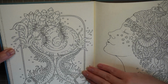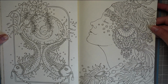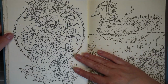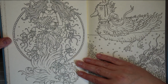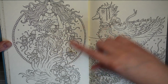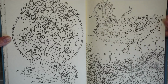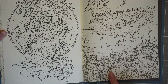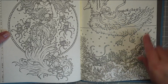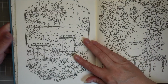More lovely fish. Another nice, really nice portrait. Mermaid holding a big fish. Oh. I know this is not always everybody's favourite, is it, where you've got some kind of creature with things growing off the back of them. Sorry, there are some frogs like that. It doesn't bother me, personally.